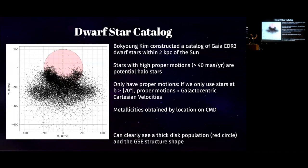So you can get your sausage plot back just from the proper motions if you're looking in the right way. And then you get a metallicity for each star by making isochrones, and then you plot those isochrones on a color magnitude diagram, and then you take where each dwarf star lies on that CMD, and you extrapolate its metallicity based on that grid. And so we now have 5D space, so no radial velocities, but we also have metallicities for these. And so we wanted to see what happens if you start to break these up in metallicity, because there should be a clear metallicity signature of the Gaia sausage.